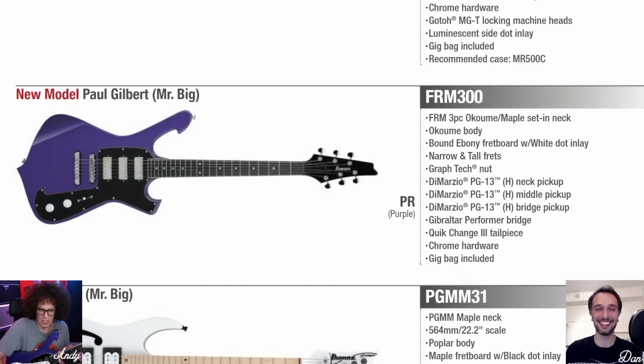Let's just get a quick shot of the guitar, a little bit bigger. There we go, just so people can see it a little bit bigger. What's the fretboard on this? I wanted to ask you. That should be Macassar ebony. So it's bound. Ebony. Yeah, Macassar ebony. Oh man, so I dig it.